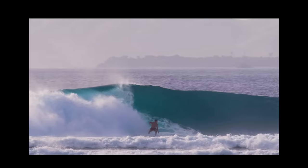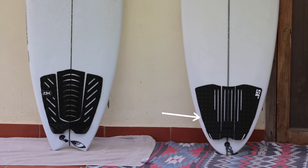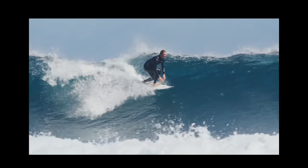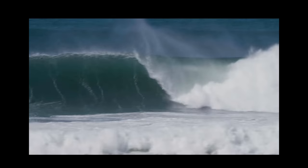Number one, HPSBs are generally quite refined and knifey. Spot the pulled-in tail, the tight nose, and thin rails. This encourages the board to sit in the water more, thus allowing for a high degree of critical control. Number two, they're built for harnessing speed more than generating speed, which essentially means they're built for good waves with lots of power to give.